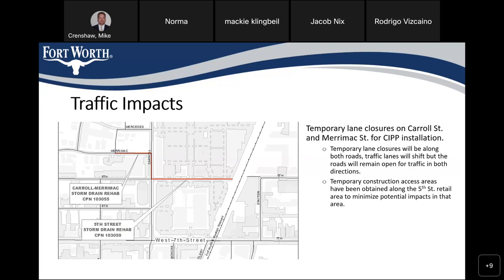And so there will be some temporary lane closures. So you'll see the cones or the barricades or the flaggers, et cetera. There are different traffic control measures that they'll use there. We're not anticipating closing any of the roads, only a lane. So it'll be a shift in the lanes. And at this time, we're confident we can keep both lanes open for traffic.